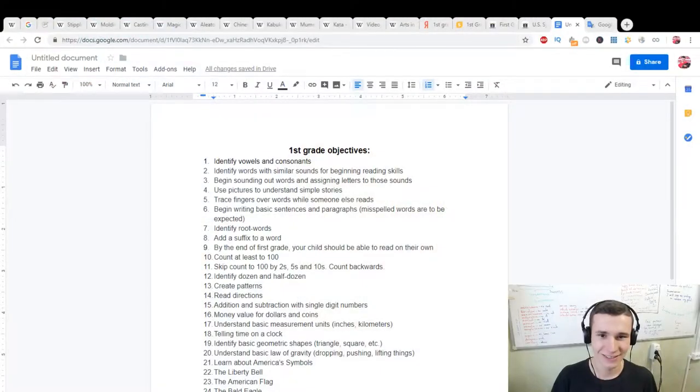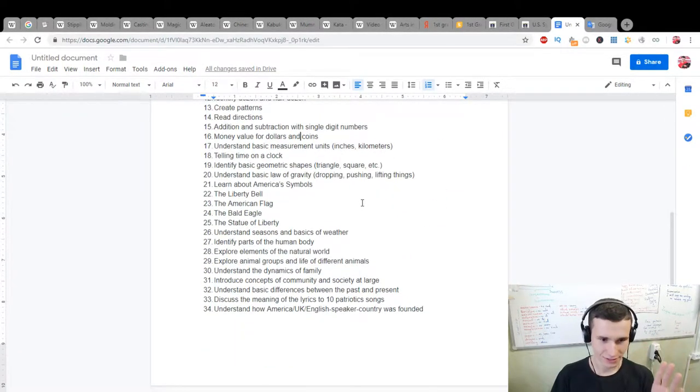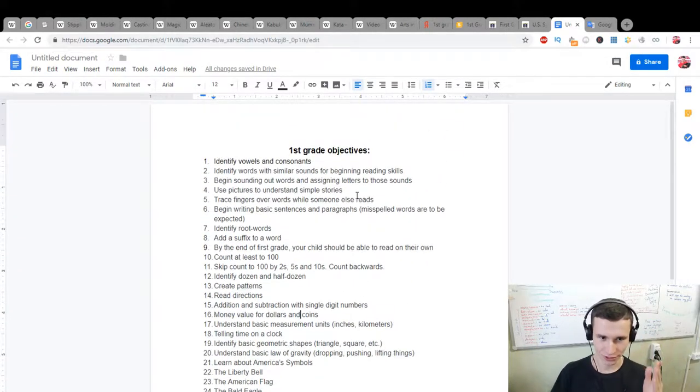Yes, I'm right now going from kindergarten to the first grade of school in America. I will learn it. Okay, what do I need to do? Need to identify vowels. We have a goal, 34 goals. Identify vowels and consonants.